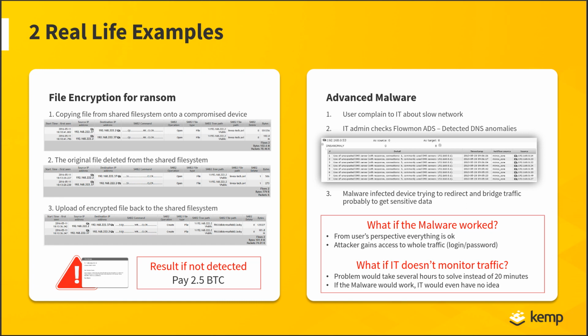The second use case is an example of a man-in-the-middle attack or advanced malware. What happened was that suddenly a user was complaining to the IT department about a slow network. Well, luckily, if the customer has Flowmon in place, they can check captured anomalies, and they can see that there is an infected device in the network that's redirecting the traffic and telling everyone in the network that it's the gateway to the internet.